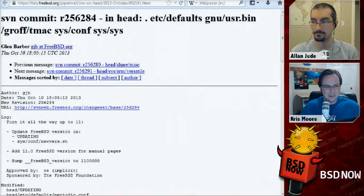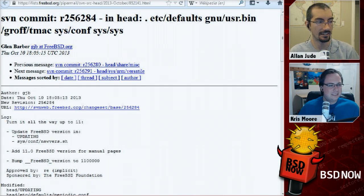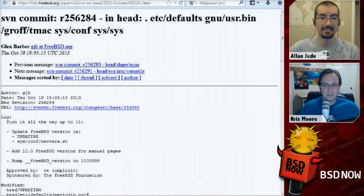So the first headline we got this week: FreeBSD has officially turned it up to 11. Yes, the current branch has been renamed from 10 to 11. And now FreeBSD 10-stable has actually been branched, so that development can continue without breaking what's eventually going to become 10-release, although stuff can still be merged back in the normal fashion. They've already started rolling beta ISOs even. We're pretty far along at this point.